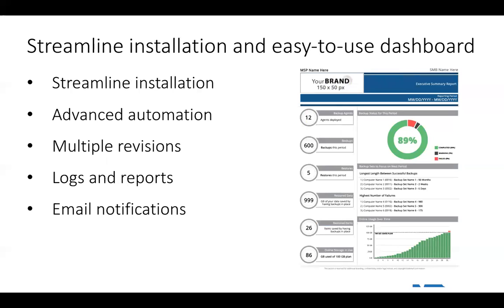Intronis Backup includes features for streamlined installation. There's advanced automation, there's a status dashboard, there's support logs, reports, and even notifications that can be sent via email. So with Intronis Backup, the setup's pretty simple. Really all you need to do is just go online to our website, sign up, and you get access to install a backup agent on a computer or server that you want to protect. And then within minutes, you're able to go ahead and start backing up data automatically on a schedule that suits you and your client's needs.